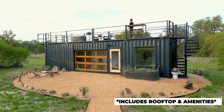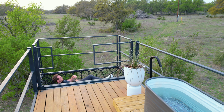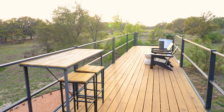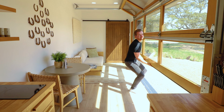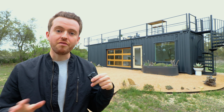I believe the rooftop deck, the cowboy hot tub, and the hammock are included, which is pretty cool. I don't think I've seen add-ons like that before in other prefab models I have come across online. But I want to stress, very important, I do not believe that includes some of your other key expenses like furnishings, septic and well, electrical, permitting. All those come to mind.